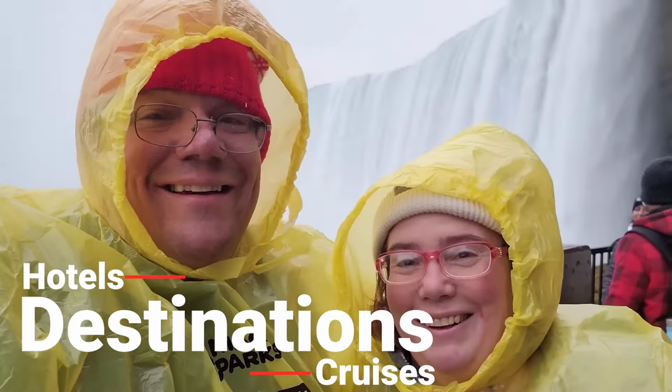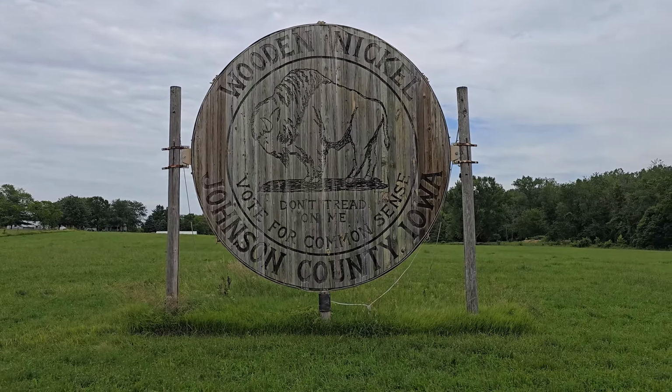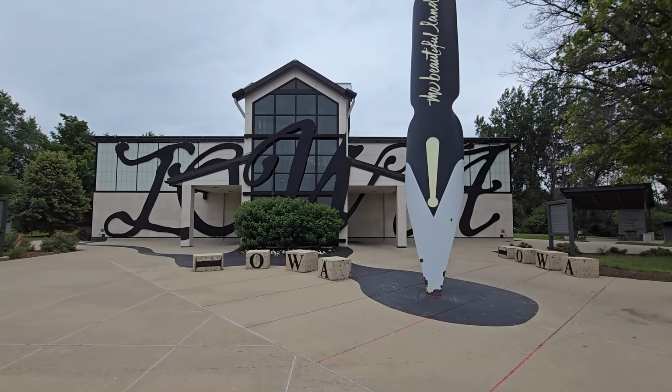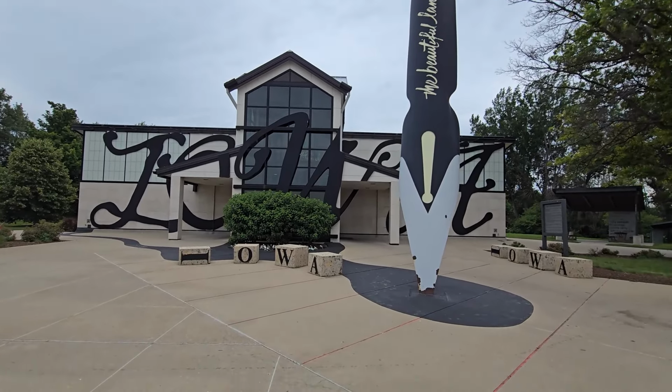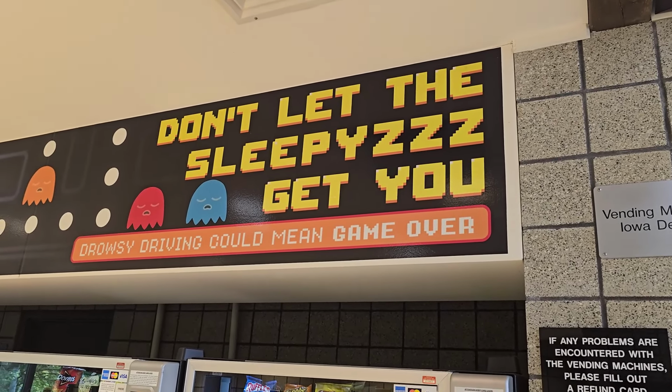Don't tread on me. Vote for common sense. Johnson County, Iowa. Yeah, pretty cool. Well, let's get on 80 and let's head out. We're here at a rest area in Iowa. Pretty cool looking building. And don't let the sleepies get to you.